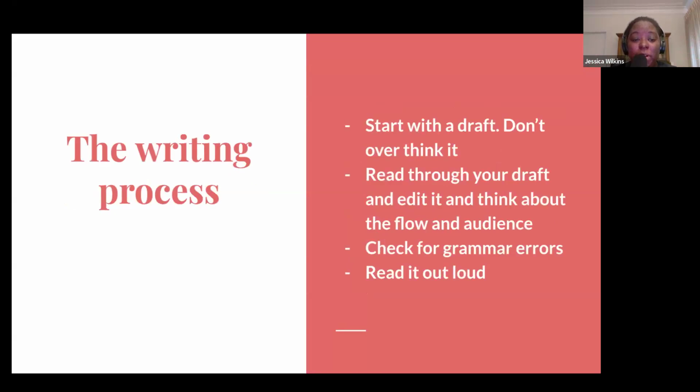So now let's move on to the actual writing process. You found what you wanted to write about. How do you actually get started? A lot of people will say, I'm just stuck. I don't know where to start, or I keep rewriting things over and over again.